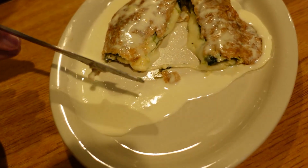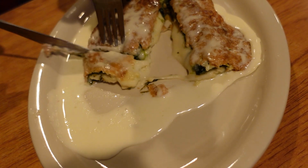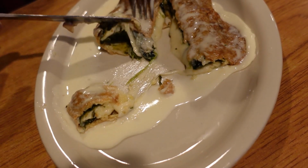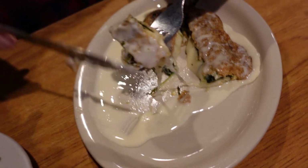It tasted really good, but I'm just not used to that white cheesy sauce. Yeah, because you've had the plain chili relleno without the white cheese, and we've also had it in the tomato sauce. Yeah, I prefer a tomato sauce over a cheese sauce. And now you've tried it with the white cheese as well. Yeah. And again, it was good. I'm not saying it wasn't good. It's just not something I'm used to.